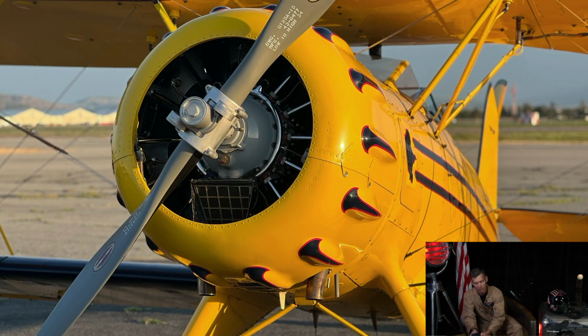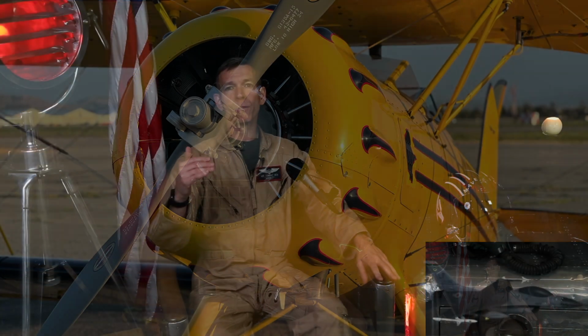That front scoop there, that's where the filter goes. It has a bracket filter that goes in there, and all the parts to maintain this thing are available. That's one of the wonderful things about owning a Waco versus any other biplane. So if you're going to start a biplane business, this is the right airplane for a biplane business for many reasons.